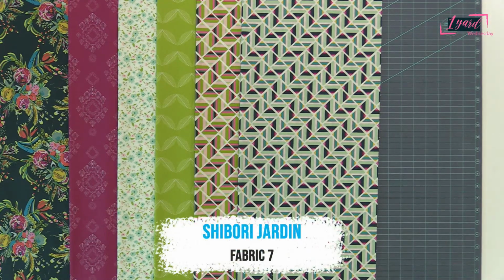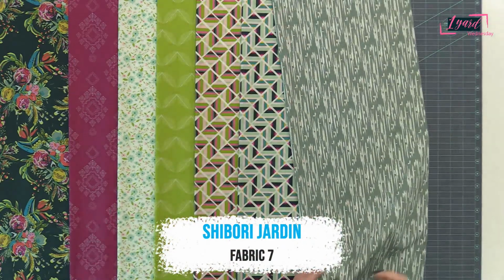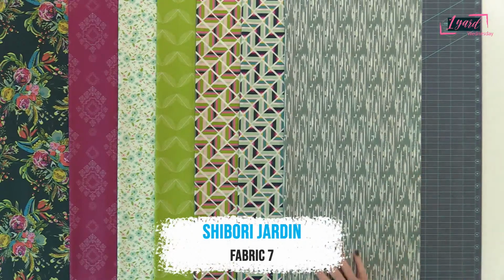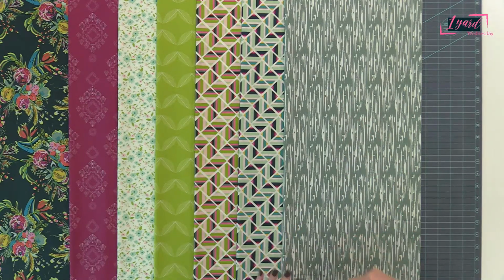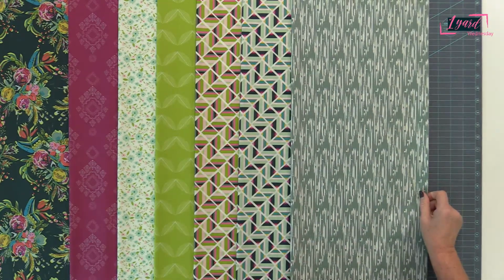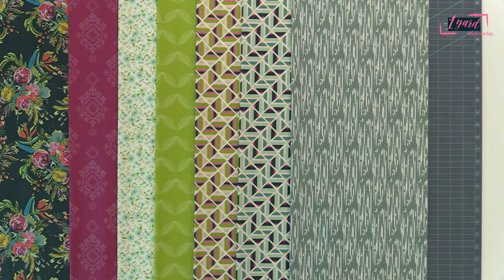Next up, a little bit of a directional one. This is called Shibori Jardin. An awesome kind of sage green color. I love the directional. Not that it is a stripe, because we have some spots, it looks almost like a hand-dyed shibori. And so really love the color and feel of this one. Again, another perfect one that could be used for binding.